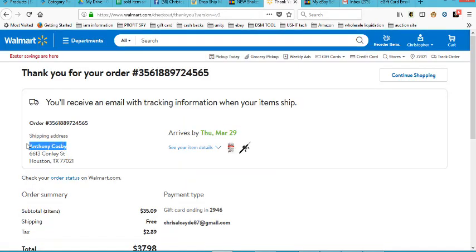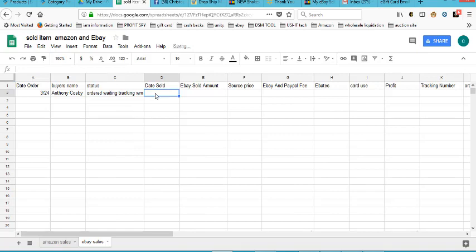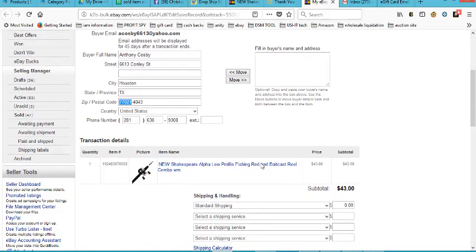So pangalan mana siya, buyer's name, order 324, status wait, ordered, waiting, tracking, Walmart. Okay, so did sold siya is today 3/26/18. AB sold amount 43, tama ba? Okay.